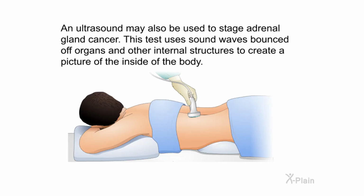An ultrasound may also be used to stage adrenal gland cancer. This test uses sound waves bounced off organs and other internal structures to create a picture of the inside of the body.